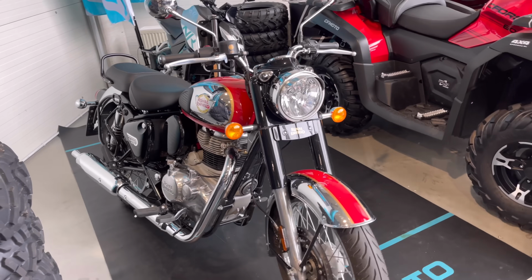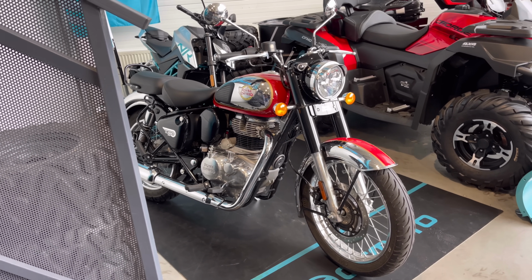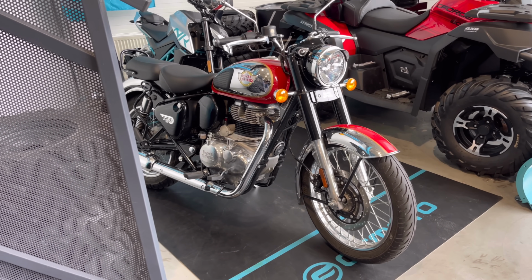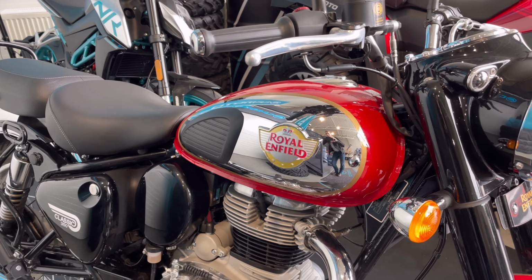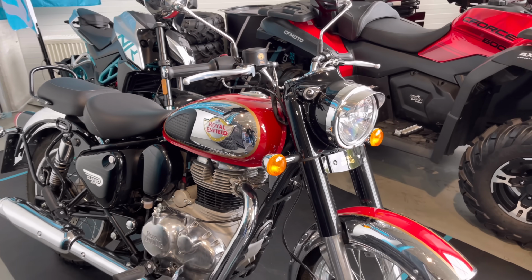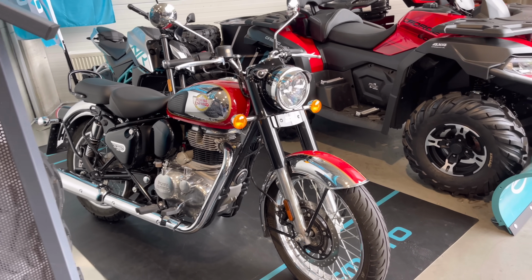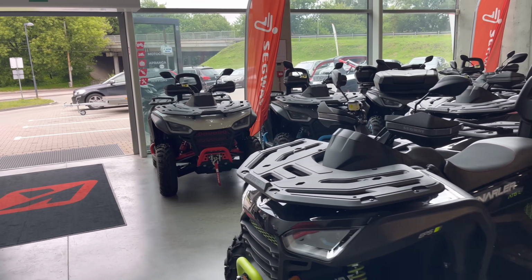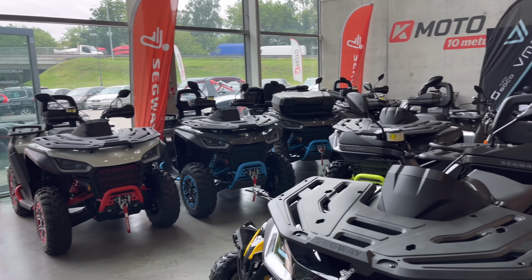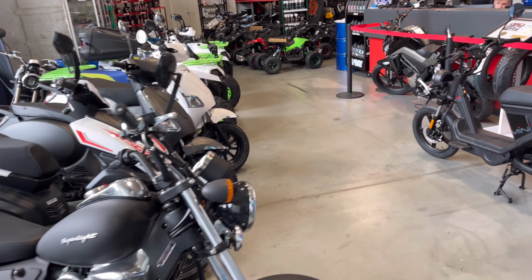I don't know if this is the exact colour scheme I'm getting, but there it is, the Classic 350, probably in the colour scheme that I would pick with that beautiful chrome and red tank. Very, very similar to the Meteor, I think, just slightly more fancy to look at, a little bit more chrome, looks brilliant. A lot of massive quad bikes here. In fact, it's quite unusual. In the UK, you don't really get the quad bikes with the motorbikes as much in a dealership.